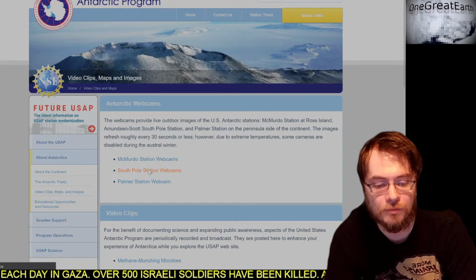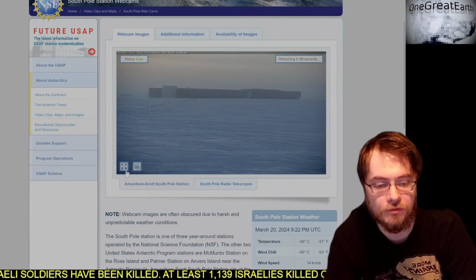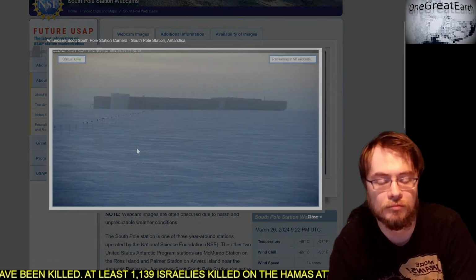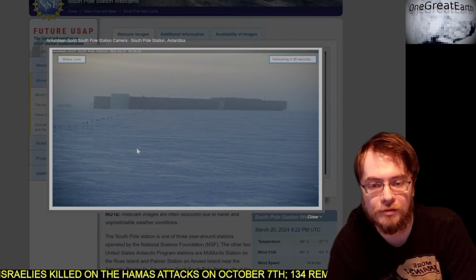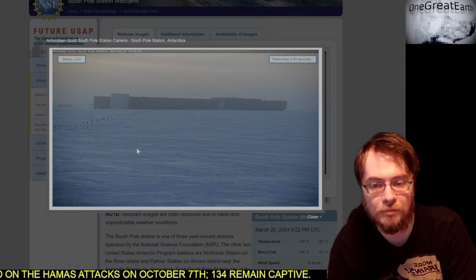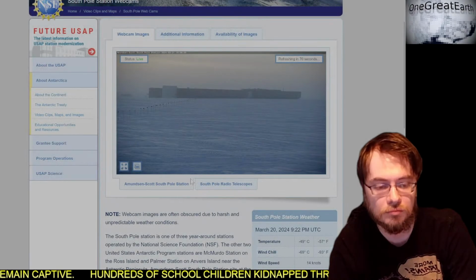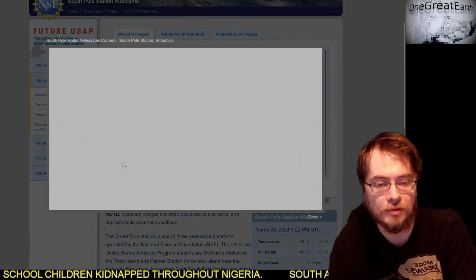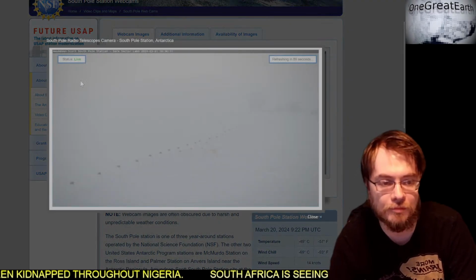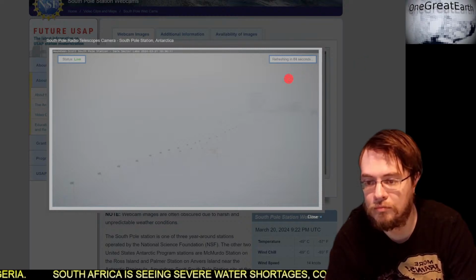South Pole Station cameras. The field here is pretty insane. See very far. That is the Amundsen-Scott South Pole Station. Flagged all the way up. Now this we can't see. This is a South Pole Radio Telescope's camera. See, barely.